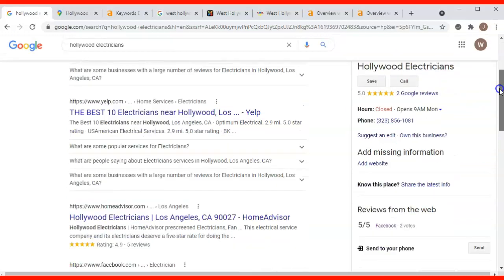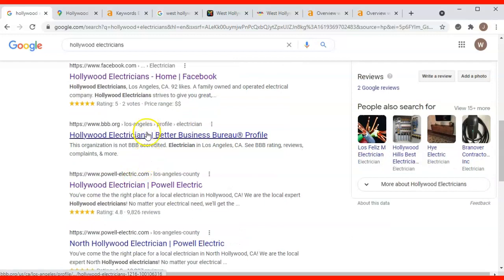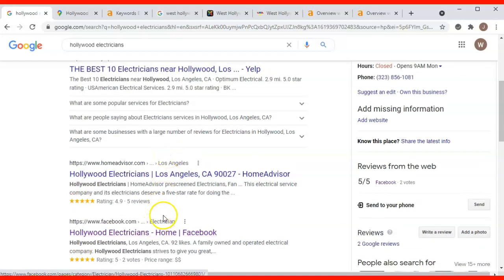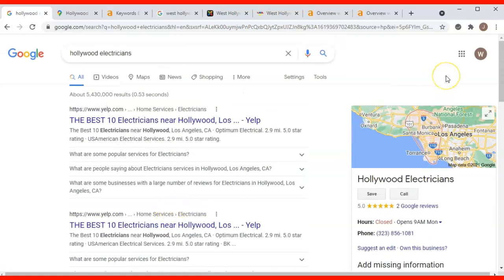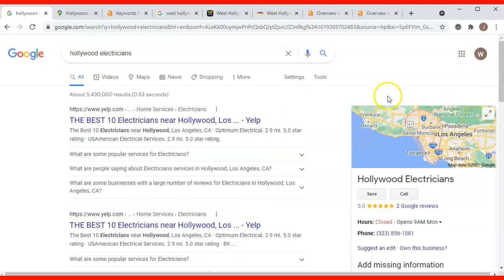You're below Yelp, obviously. You're below Home Advisor, and then you're above Better Business Bureau and a couple things. But I'm not sure how many people go to Facebook pages to look for electricians. You would probably know more about how much traffic your Facebook page is getting, but websites do a couple of things for you.